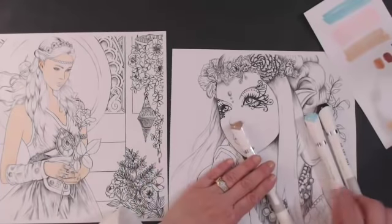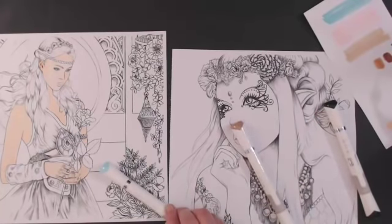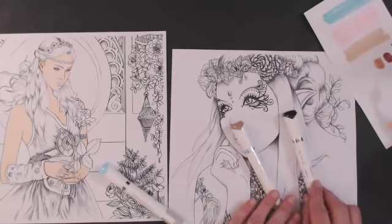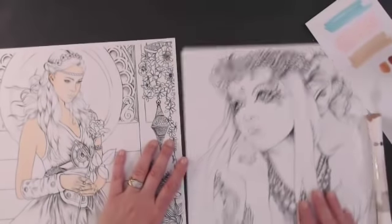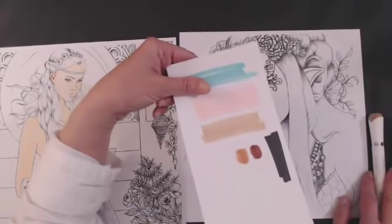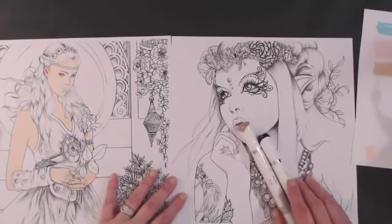This skin, what was the blue for? Maybe the blue was for something over here, because she's having black hair. We'll figure it out. I had some kind of a plan here, and I changed my mind. Okay, so, yeah.